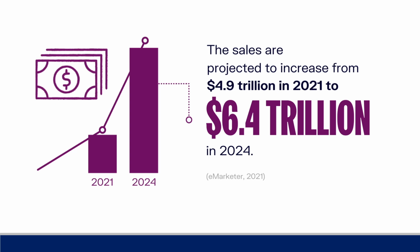I guess the point is, e-commerce isn't going away. More and more folks are purchasing online. We hit record heights in 2021. That number is almost going to double by 2024. So if you want to create that new revenue stream, you need to be thinking a little bit more about e-commerce and if it's right for your business.